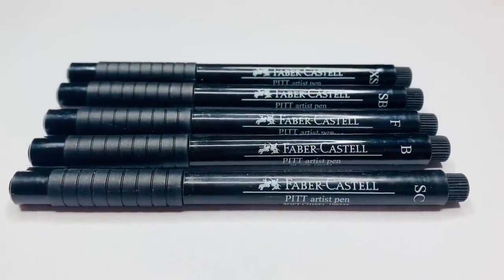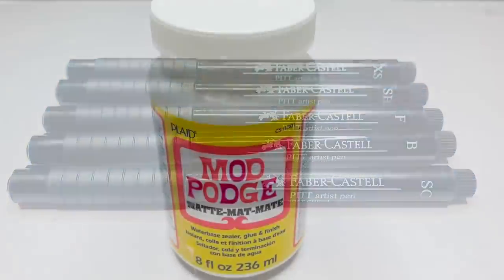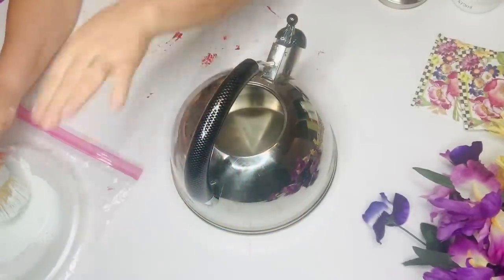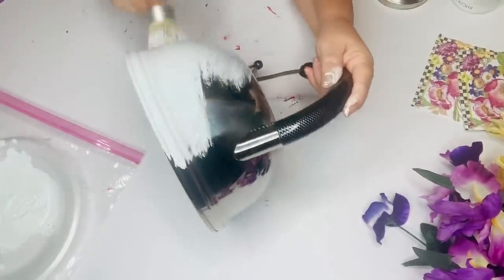And I get a lot of questions about my felt pen, and this is what they look like, and they come in a set like this with different tips from Michaels. And then I'm going to be using Mod Podge, and all I'm going to do is paint my kettle white using my Waverly White chalk paint, and then I'm going to make some lines to make that checkerboard pattern.